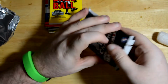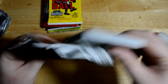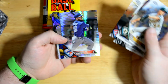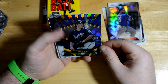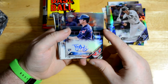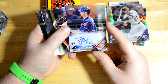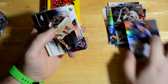Just gonna open it, whatever. Chrome 13. Let's start with Chrome. Start off with something good. That's a cool looking card. Youth Impact, Aaron Blair. Trevor Story, Chrome. Ooh, okay, an autograph. Tyler McQuinn, numbered out of 499. From Indians, Tyler McQuinn, Cleveland Indians. Could be good. Look it up. That's cool. I like that. Got the second hit.